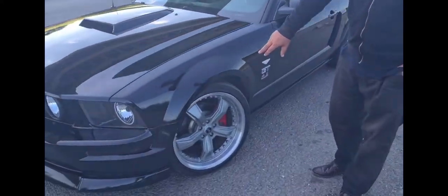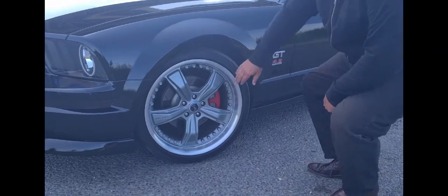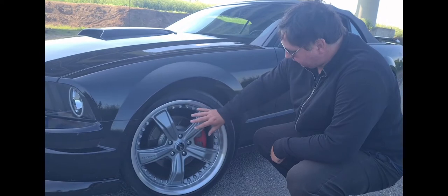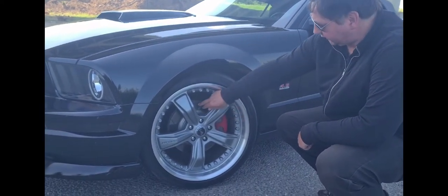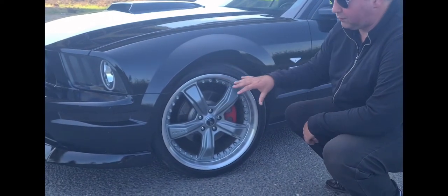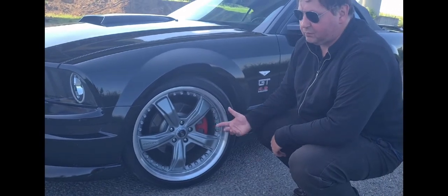When I got the car, the brakes were squeaking a little bit, so I decided to change the calipers to red because obviously it goes with the black. Shelby wheels were a big selling point for me. I also had some upgraded brake discs on all four. I had to get them from the States, they weren't cheap, but it was worth the money.